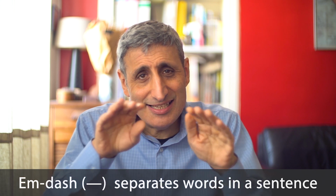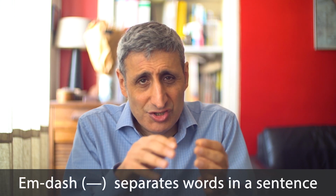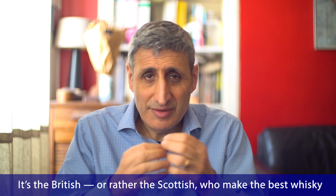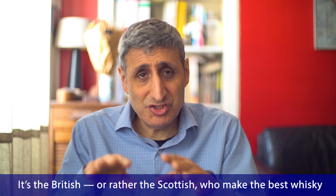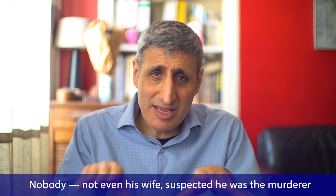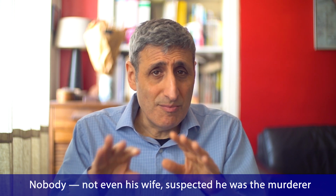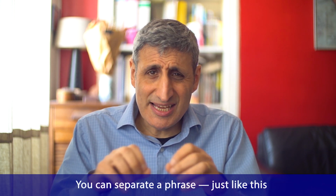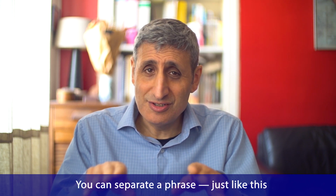Now the M dash is slightly longer still, and this separates words a bit like a comma and is used to add some new information to a sentence. So for example, it's the British — or rather the Scottish — who make the best whiskey. Nobody — not even his wife — suspected he was the murderer. You can separate a phrase just like this if you really want.